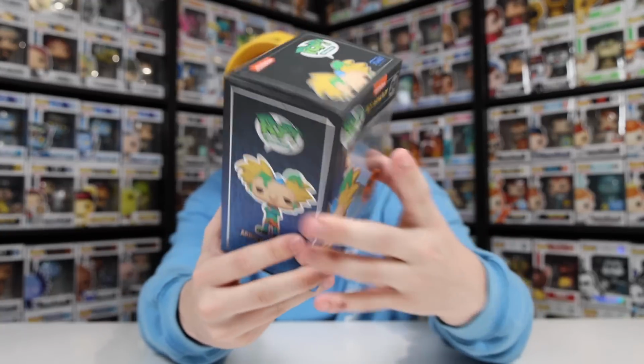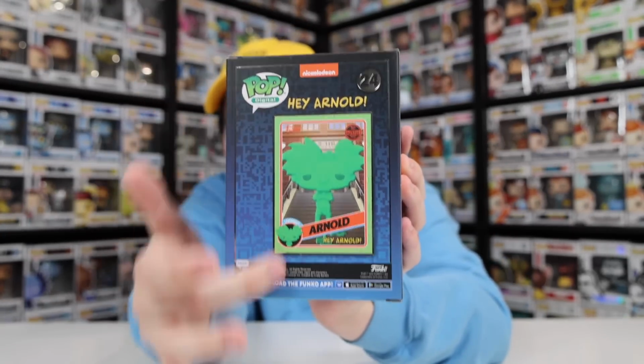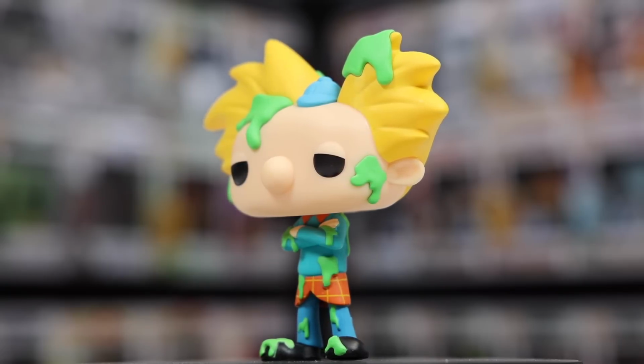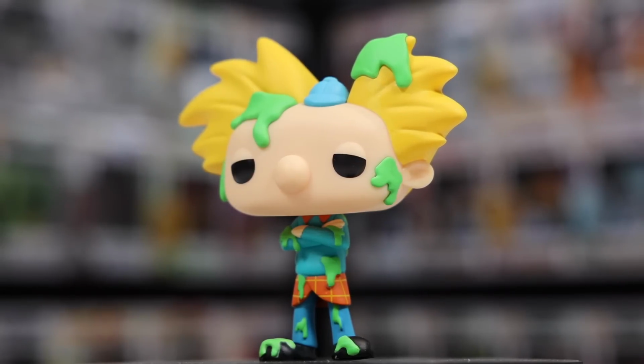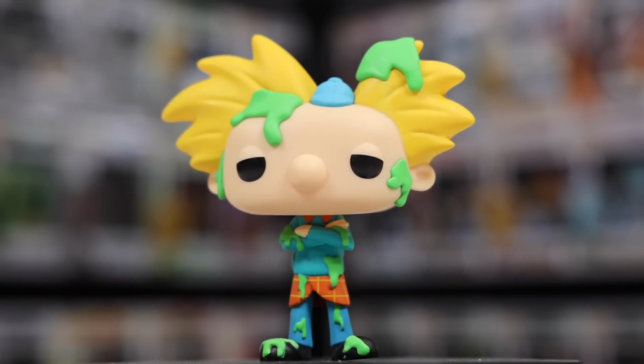And also on the back side here, you can see what the NFT looked like, the digital one, and it's pretty cool how he's completely green like that. And I think the only other Freddy that I have in the collection is him as a banana. And then there's also Strawberry Freddy, so to have an original one, more normal than the banana, is a pretty fun thing for the collection.